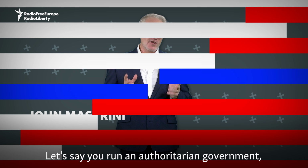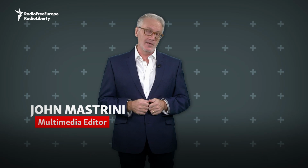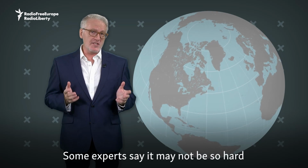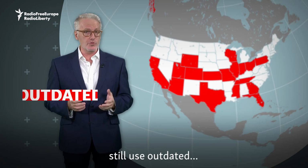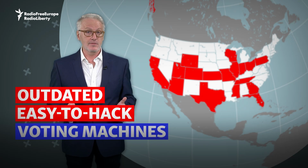Let's say you run an authoritarian government and you want to cause chaos in a democratic country. What's an easy target? How about the voting process? Some experts say it may not be so hard to do it in this democracy, because many of the states of these United States still use outdated, easy-to-hack voting machines.